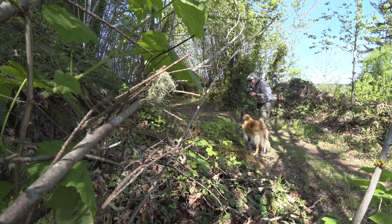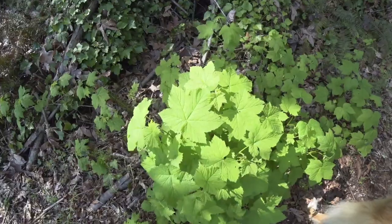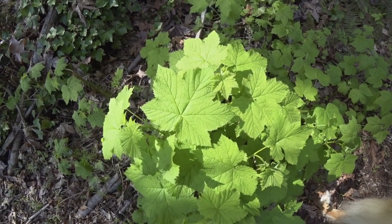I feel like I'm playing with the light. It's kind of filtering through the trees. And because it's kind of on an angle, we're getting some beautiful texture in these leaves. The veins are really brought out by the light kind of scraping across the top of them.